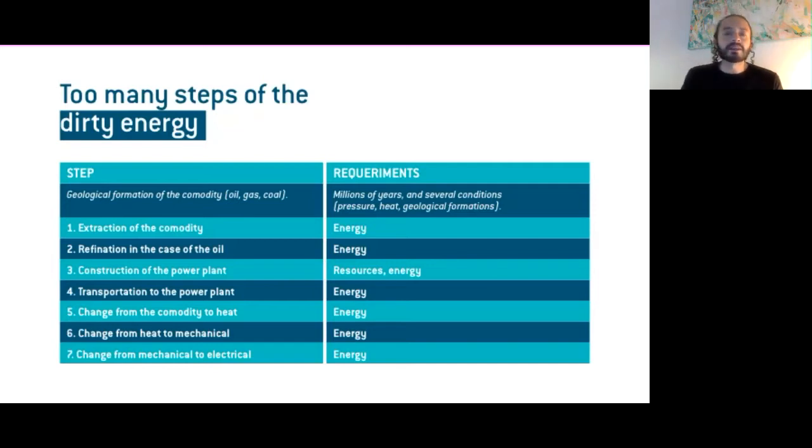Let's see what this is. First of all, we need a geological formation of the commodity. In the case of oil, gas, and coal, we know them as fossil fuels. Then living stock die, and they are under the ground. A lot of pressure and high temperatures produce that, and the rest of the living stock becomes carbon, oil, or gas. But it requires millions of years and several conditions like pressure, heat, and geological formations.